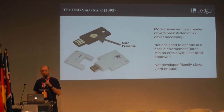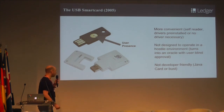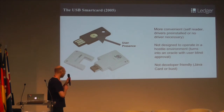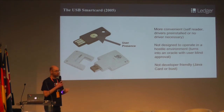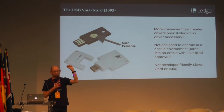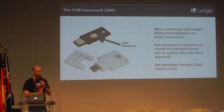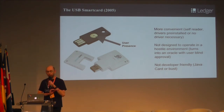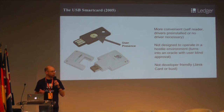The same thing with the USB interface. So the USB interface solves the reader problem, but then it's still not designed to operate in a hostile environment. Because if, for example, you are using a YubiKey, you will get a notification when you have something to perform, so you will get a blinking YubiKey, which is nice because you know that you have something to do, so you will perform something, but you still don't know what you are doing. So you just prove that you're there, but that's it. So it's okay, it's better than before.